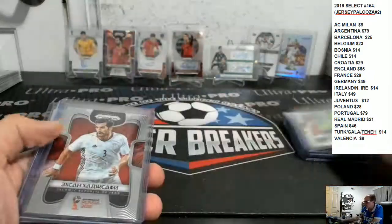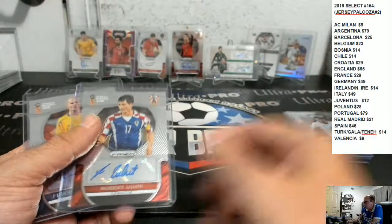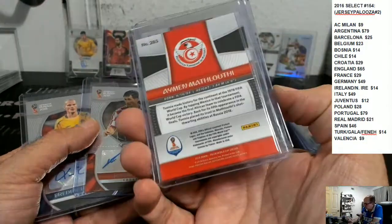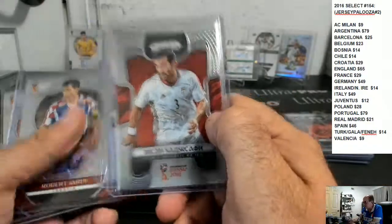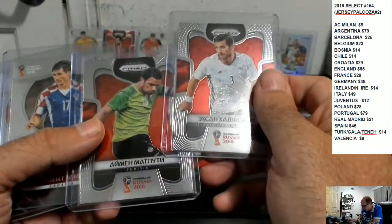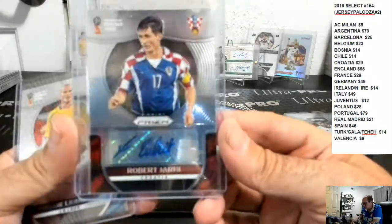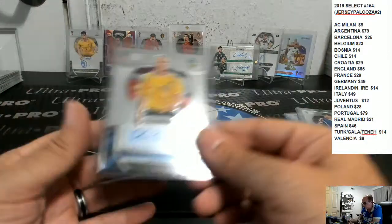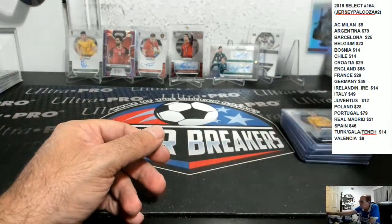A Cyrillic base. That is Hajsafi. Who is that? Matluthi and Hajsafi. Matluthi was Tunisia. Hajsafi is Iran. Then we got Yarni for Croatia auto, Lundberg, Sweden. We got Iran Landmarks card, Dejagah.